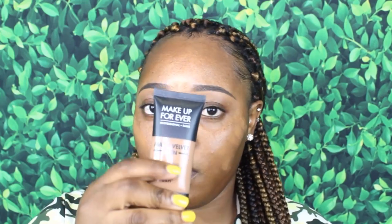So for foundation, I am using the Makeup Forever Matte Velvet. I'm obsessed with it right now. I haven't used this foundation in such a long time, but now that I'm using it again, I'm just like, heaven. I love the coverage, I love the color, I love how it looks on my skin. I'm just like foundation, concealer, highlight, boom, I'm done. I'm ready to head out the door.